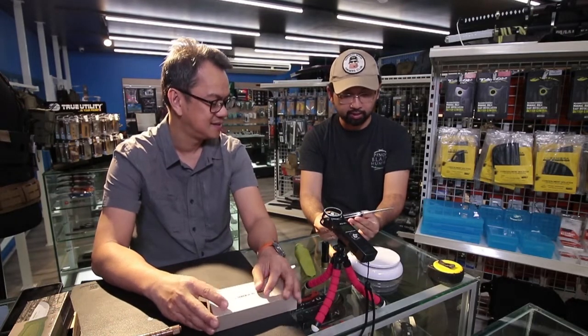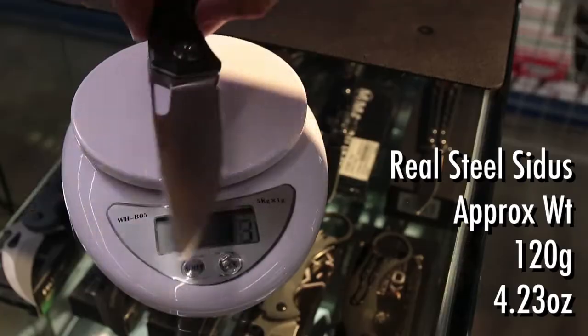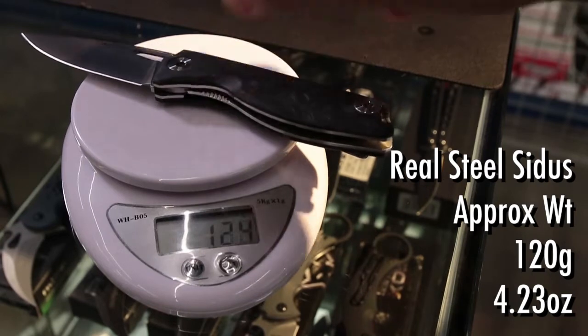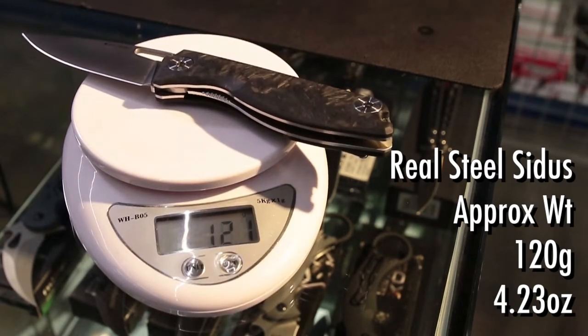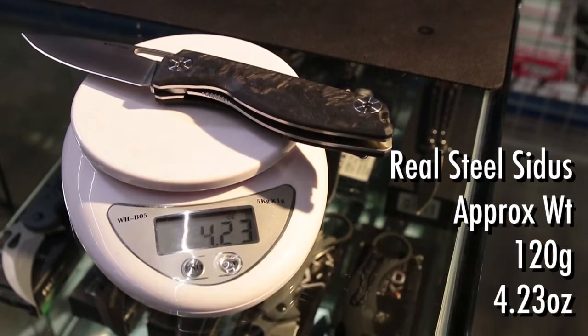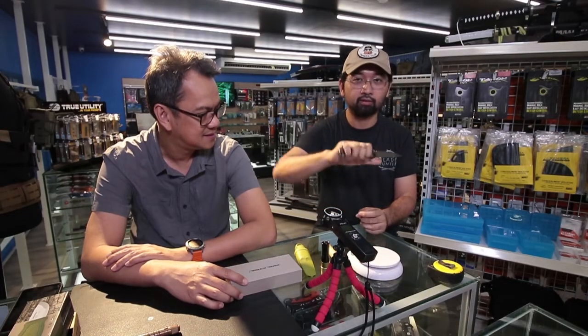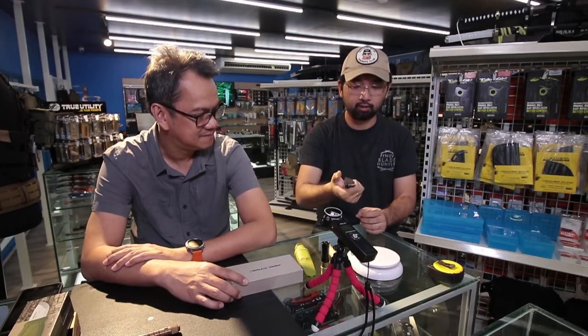Kakaiba, pleasing. Real Steel Sidious weighs 4.2 ounces. So we're getting there now. Medyo mararamdaman mo na siya. 120 grams. Medyo kumbaga alam mo na there's a knife in your pocket. Saka yung size niya, maganda yung size niya sa kamay.